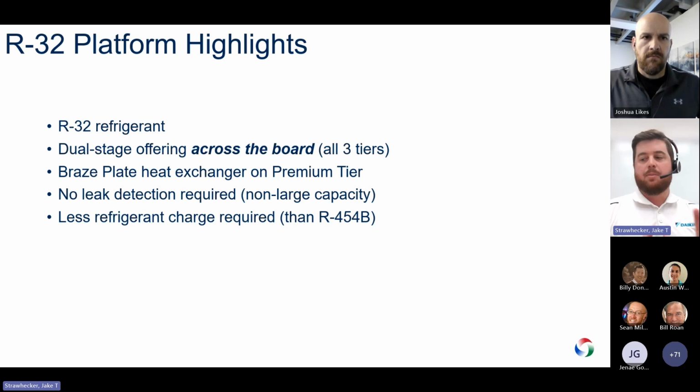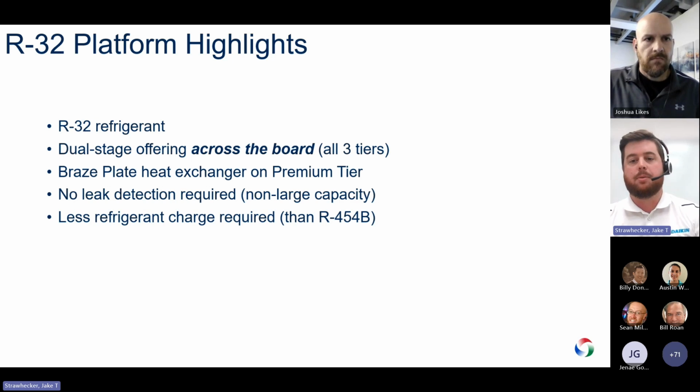So the 3 largest, it's going to be our 16.5 ton, the size 200, the size 240, and then the 25 ton, the size 300. Those are going to be what's going to require your leak detection. That is going to come bundled from the factory with the unit. You're not going to have to select it any differently or add it on in the field, anything like that. So if the unit requires it, we're going to go ahead and send it with it. And then as I kind of mentioned there, the one plus of R32 is the lower refrigerant charge required than at least R454B, for example.